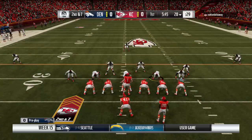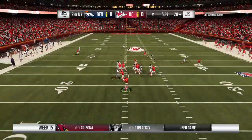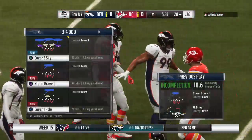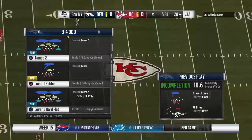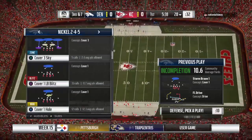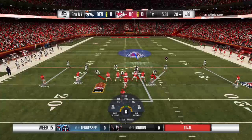Here's 2nd and 7 now from the 28. He'll look to throw. And incomplete there. A nice hit jars the ball free and brings up 3rd down. The beauty of being able to play a zone defense when you can sit back and see the ball coming out of the quarterback's hands, guess what? Creates a lot of confusion, kind of a muddle in the middle of the field where you go make a play on the football. A tough spot here on their opening drive.